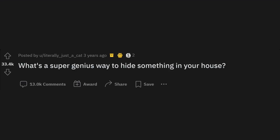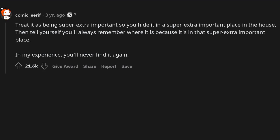r/AskReddit: What's a super genius way to hide something in your house? Treat it as being super extra important, so you hide it in a super extra important place in the house. Then tell yourself you'll always remember where it is because it's in that super extra important place. In my experience, you'll never find it again.